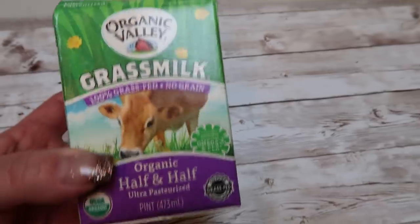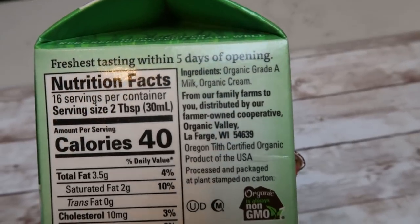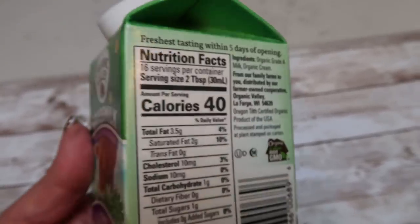One, of course, is a grass-fed half and half. Now this is really truly the best option when it comes to creamer. It's grass-fed and it's traditional half and half, so it makes your coffee nice and creamy.